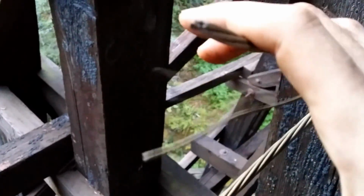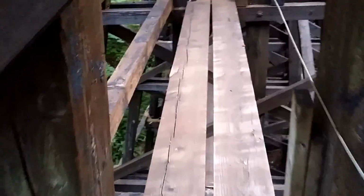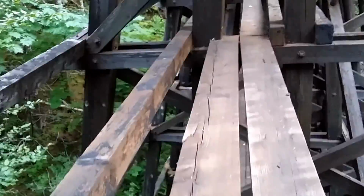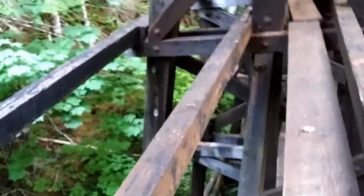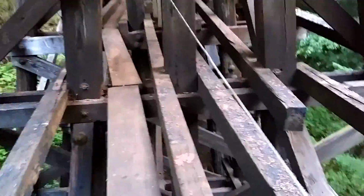So it's not exactly the most stable thing, but for how old this probably is, it's held up pretty well, considering that this hasn't received any maintenance at least since 2007. You can tell when they designed this, they didn't particularly have ease of access in mind. You kind of have to duck for every single support column here. And I was kind of dodging back and forth between the center here and the edges, whichever one was easier to walk on.